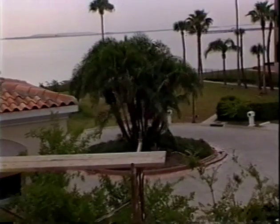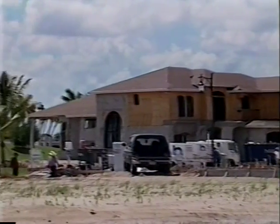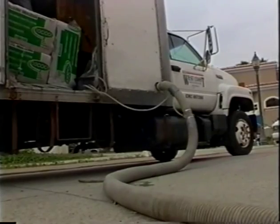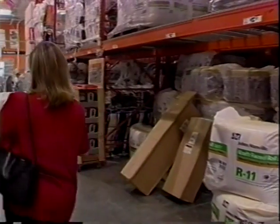Protecting the environment has become a major issue for the construction industry. Builders realize that many of today's environmentally correct options are fiscally favorable as well. What was once the choice of a few concerned citizens has become the norm for a society now focused on preserving what we have left.